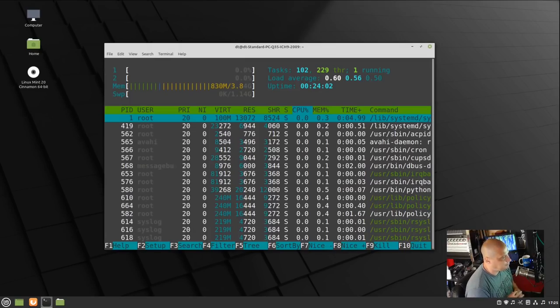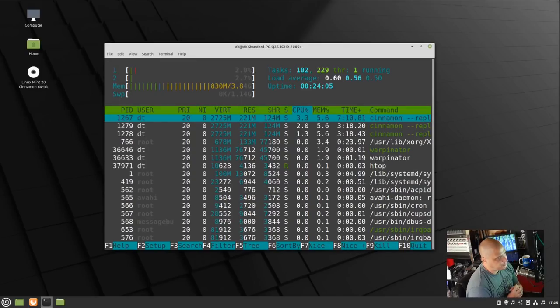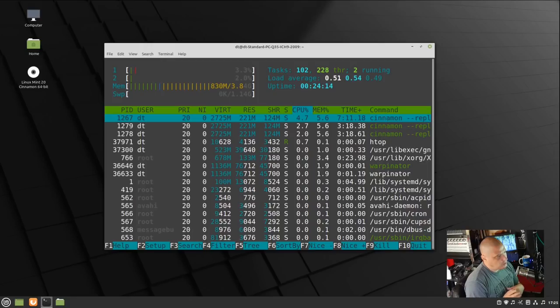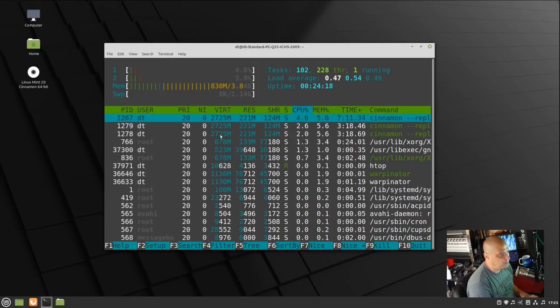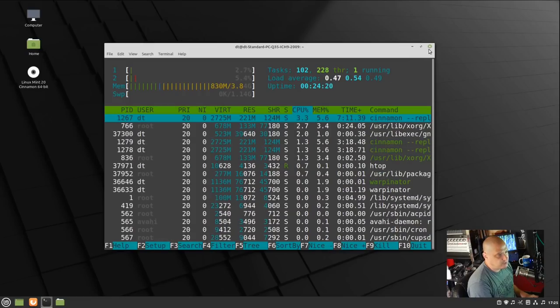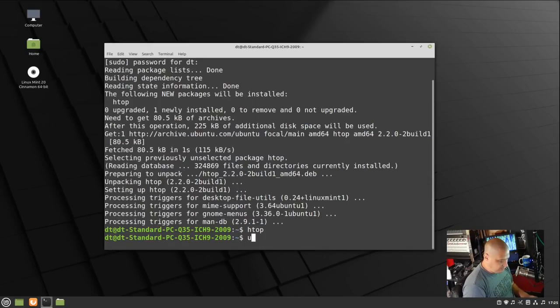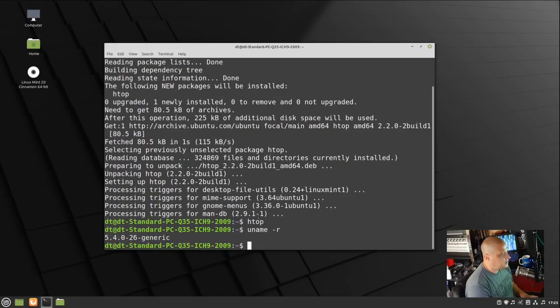So I've installed HTOP. I'm going to run HTOP. And let's see if we get the same kind of figures. No, CPU usage is much lower. Checking it out here in HTOP, 2%. Yeah, that's pretty normal. RAM usage is also a little lower, 830 megs of the 4 gigs of RAM I gave this VM. So we get some different stats running HTOP versus the standard GUI system monitor. Now let me quit out of this. I'm going to run uname -r. Let's get the kernel version.